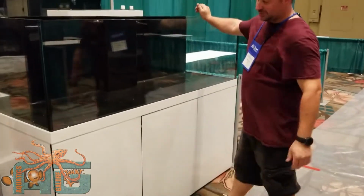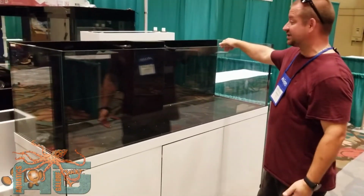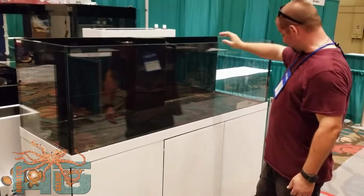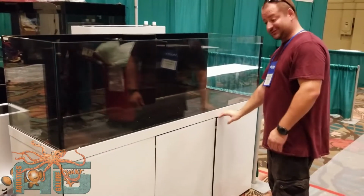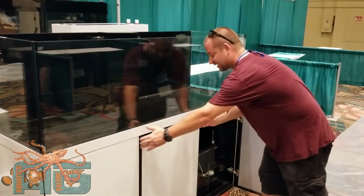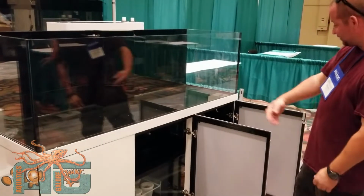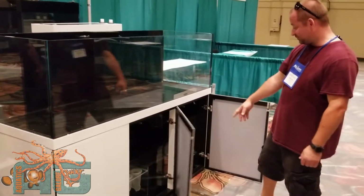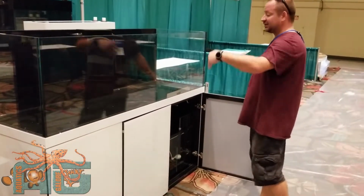This is similar to another tank on the market, just a lot better, a lot cleaner, real thick glass. I'm not going to tell you what tank it's similar to. You can figure it out. You're going to find out this one's better. It's nice. Really like it. Double doors, filter underneath, plug and play. I love these things. Built-in ATO. It's good to go.